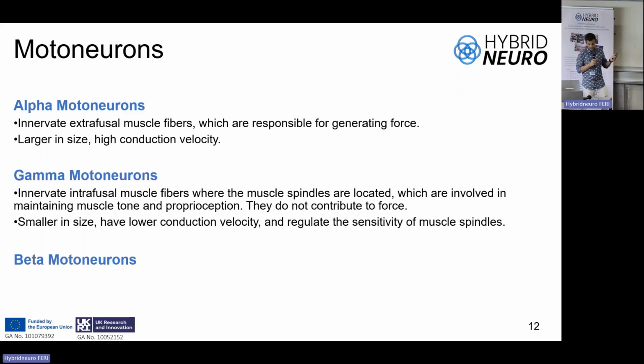So when we talk about motor neurons, I just want to say that we are always talking about alpha motor neurons in this talk. And we forget about gamma motor neurons because we cannot record them from the periphery, from EMG. Their behavior in humans is not so well studied. And then we have beta motor neurons that we don't know much about, but they should be a mix of the properties of these two.